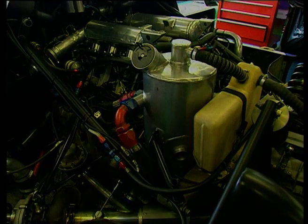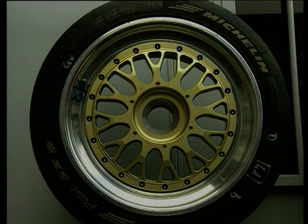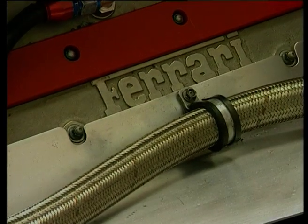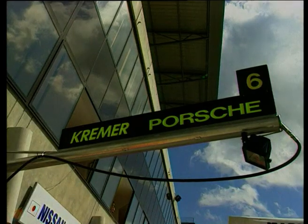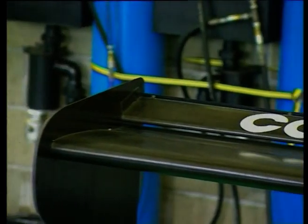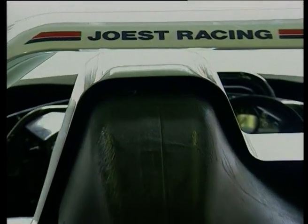Prototype facts and figures: 880 kilograms, 540 horsepower, an 80-liter gas tank, and a maximum tire width of 16 inches. 12-cylinder Ferrari World Sports cars are in the field. Just 7 prototypes with Porsche bi-turbo motors. Teams from Joest, Kramer, and Courage have the power plant and gearbox from Supplerende. One team with a good chance for the overall victory, last year's winner, Porsche Team Joest.